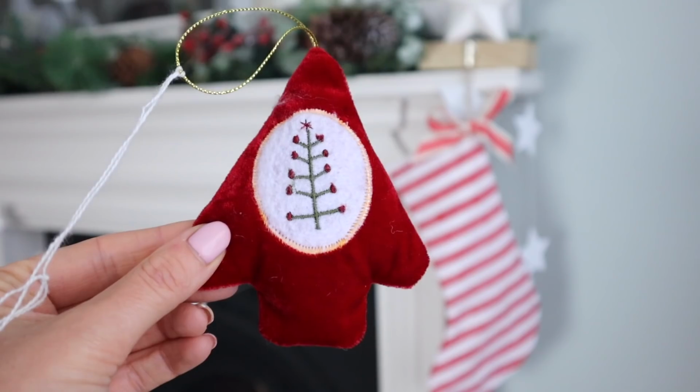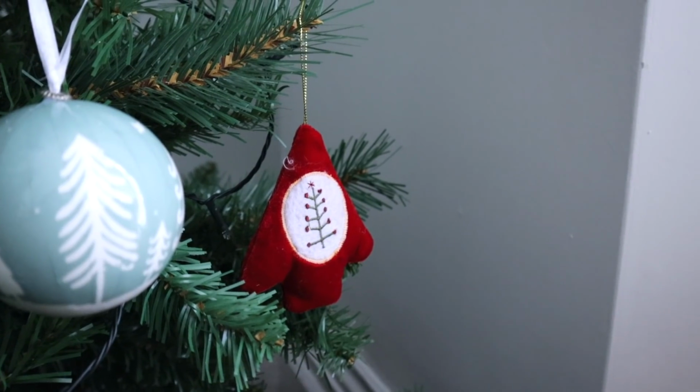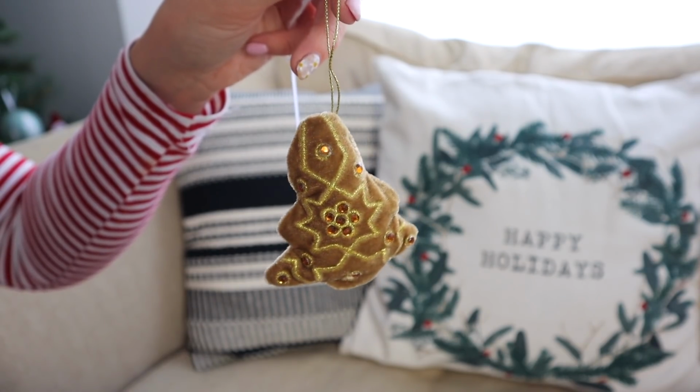They had a little box full of ornaments and baubles, and I did pick out a few fabric ones. I really like squishy fabric decorations. So I picked up a tree that was 59p, and then a couple of golden trees. These ones were also 59p. They might be handmade because they're a little bit different in size, but they're really cute. And a couple of little wooden ones.